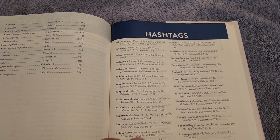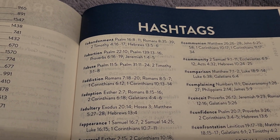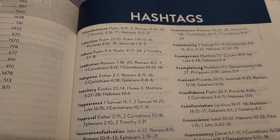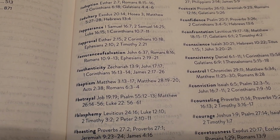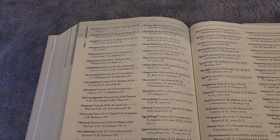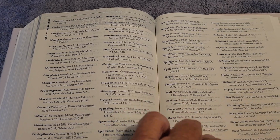Then we come to a couple pages of hashtags. And here's the example. To be honest with you, I do not know what their purpose of hashtags are here. But you can go through here and you can see the different hashtags that they're using. And you can see who this Bible is geared toward. It's geared toward the younger generation, I would say. And I'll explain that to you in a minute.